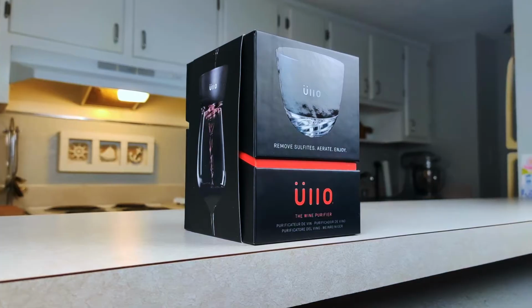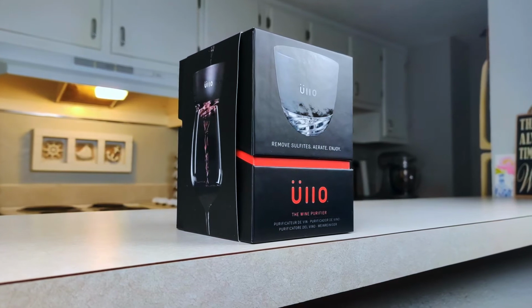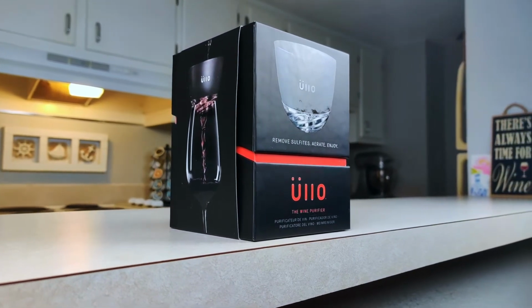It's that easy. Another thing we really like is the packaging. It's super trendy and modern. Which makes it a really good idea, especially if you have a wino in the family, as a possible gift idea for the holidays.